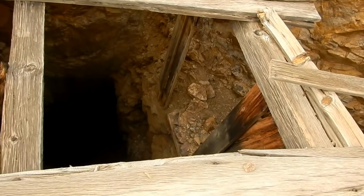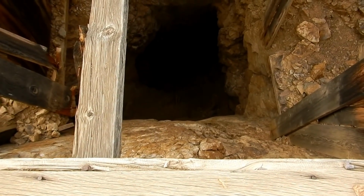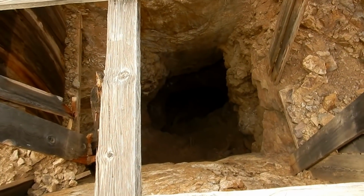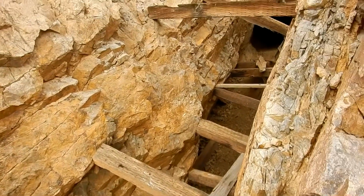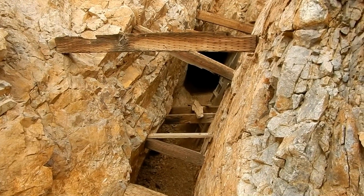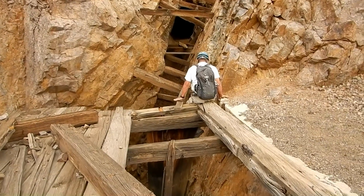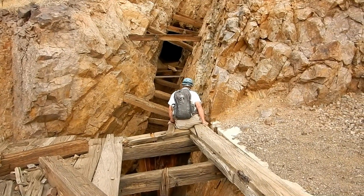I don't know though. Yeah, it looks like it. So it's not exactly vertical and it's not exactly inclined. It's a combination of both. Well, it's pretty straight here, and then it goes. Oh yeah, this is it. And then they've got this going into like an open stope system, and it looks like there might be a little adit behind there. I mean, there are more boards up here. We can put more boards across.